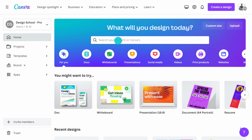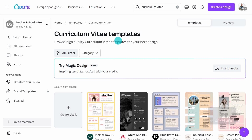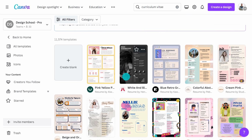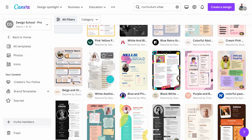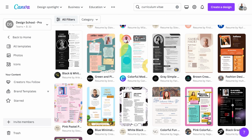Okay, I've been talking at you a lot. Are you ready to start designing? The easiest way to begin any project in Canva is to start with a template. It just means you're not starting with a blank page. Wow, look at all these options. Choose one that instantly appeals. Remember, everything is customizable, so we're going to spend a little bit of time making it your own.